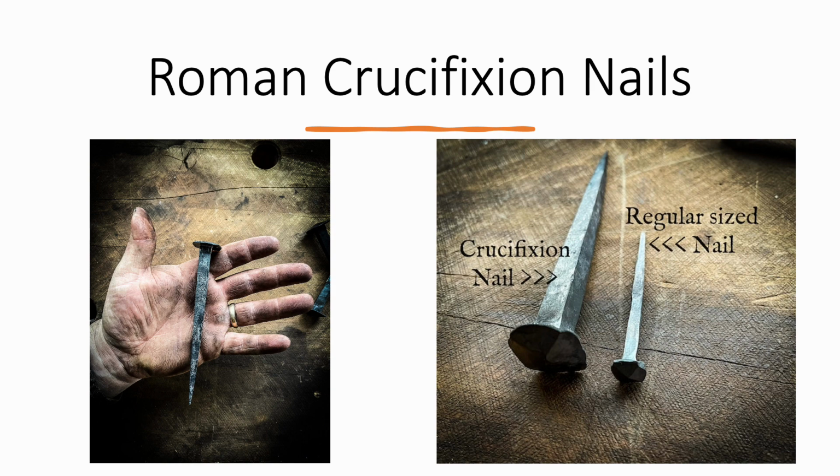The experiment showed that the hand would tear free from the nail due to the weight of the body, particularly if there were additional dynamic forces imposed by repetitive or violent movement of an actually crucified person. Some forensic scientists have suggested that to guarantee fixing a person to the cross would require penetrating the bone structure of the wrist area with the impaling nail.